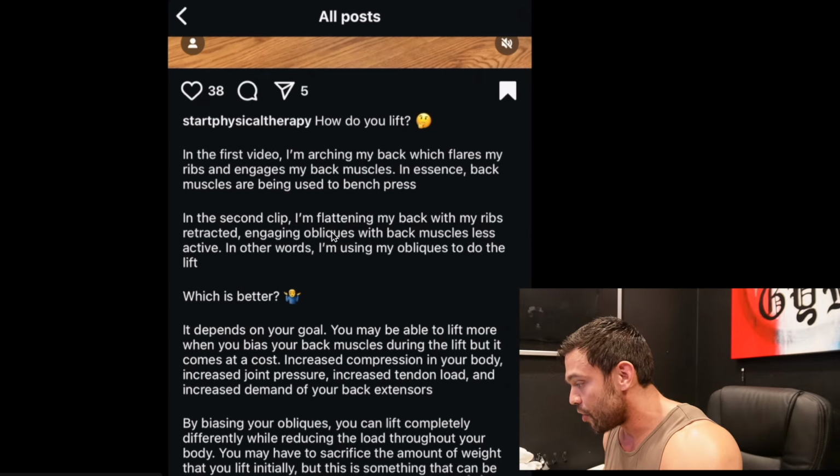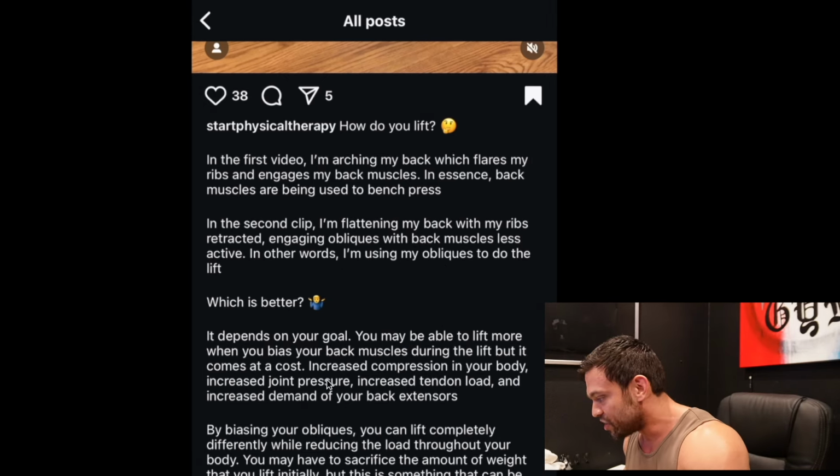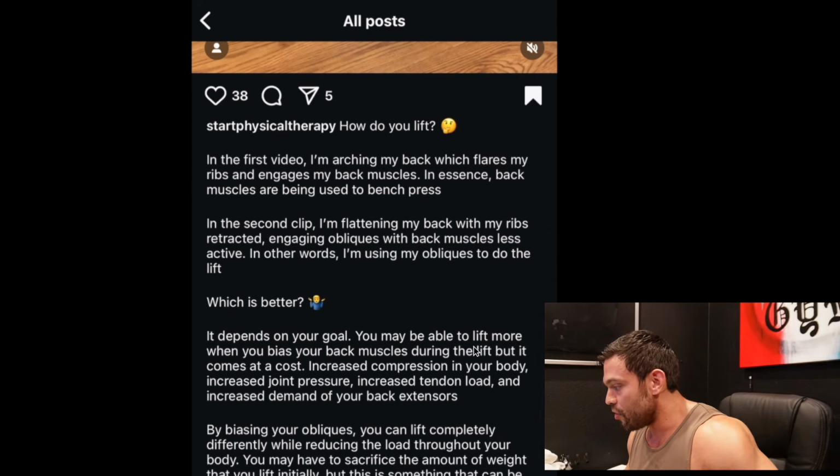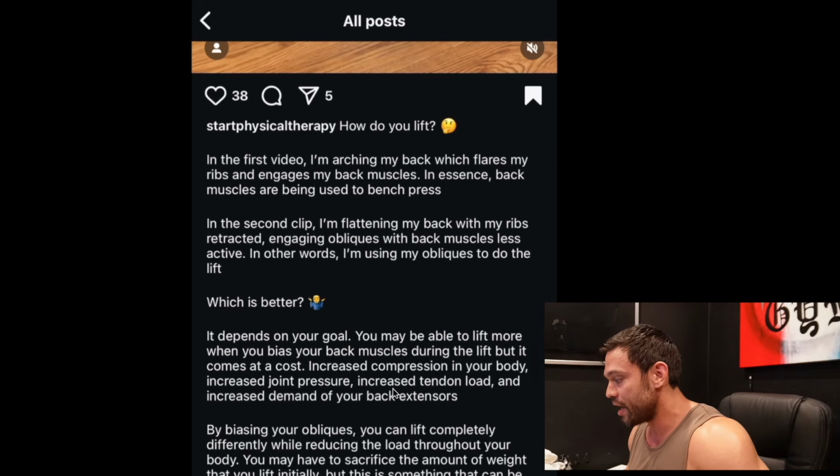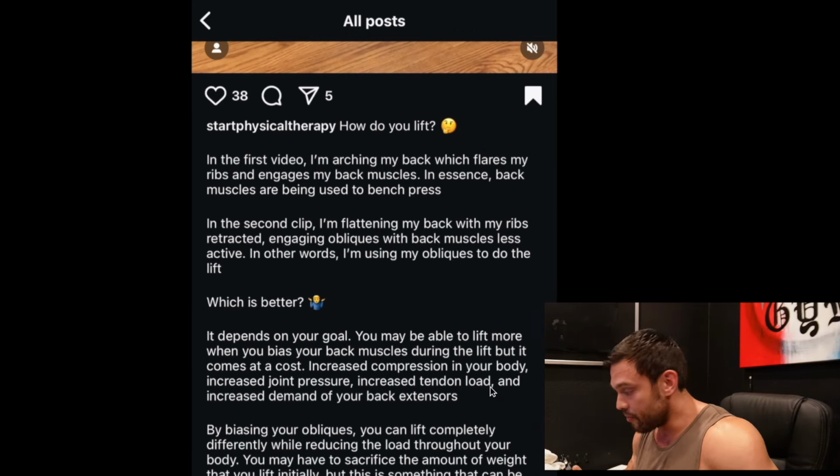I'm flattening my back with my ribs retracted, engaging obliques with back muscles less active. In other words, I'm using my obliques to do the lift. Which is better? It depends on your goal. You may be able to lift more when you bias your back muscles during the lift, but it comes at a cost: increased compression in your body, increased joint pressure, increased tendon load, and increased demand on your back extensors. So this increased compression, joint pressure, and tendon load all take away from the target muscles.